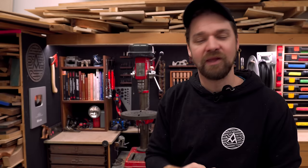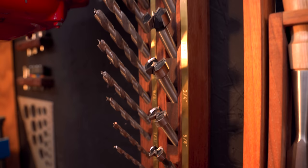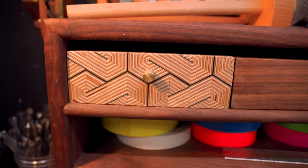If you remember last year, I did this tool wall and I love it. It has been super handy. It's just really nice to look at, but it's also super functional. And in that video, I promised that I would do a second part where I take care of the other half of the tool wall, and I didn't do that.